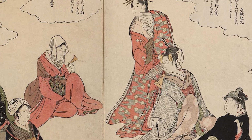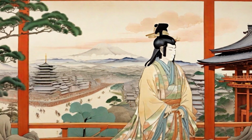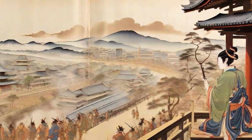What made the Heian period really special was the whole deal with courtly culture. It was all about being classy and refined. The rich folks and the emperor ruled the roost. Everyone else was just trying to keep up with their sophistication.